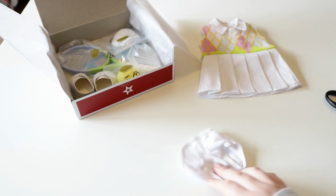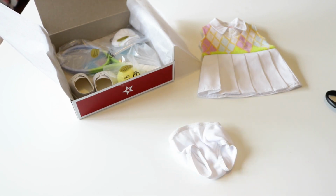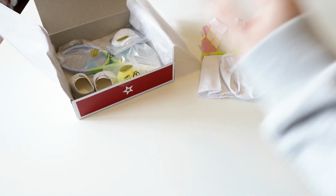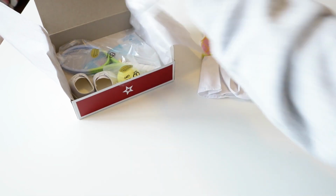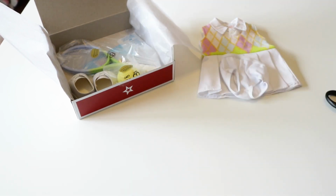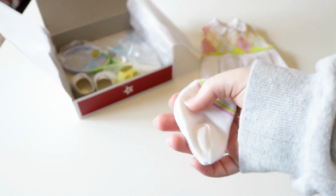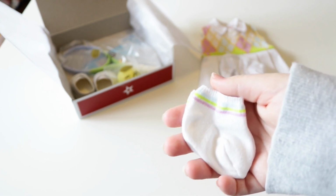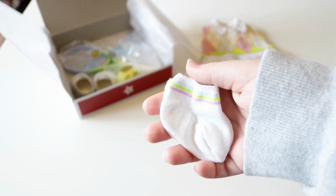I really like it. Okay, so next we have little underwear that you put on your dolls to make sure that if she's doing a move, they don't see her undies, you know what I mean? Anyways, next we have her socks. Her socks look really cute. Oh my goodness. Her socks are really thick. They're really good American Girl socks. So they're white with a pink, green, and sky blue stripe on them. So very, very cute. Next we have her little tennis shoes. Her tennis shoes are really good quality. Oh my gosh, I love them.